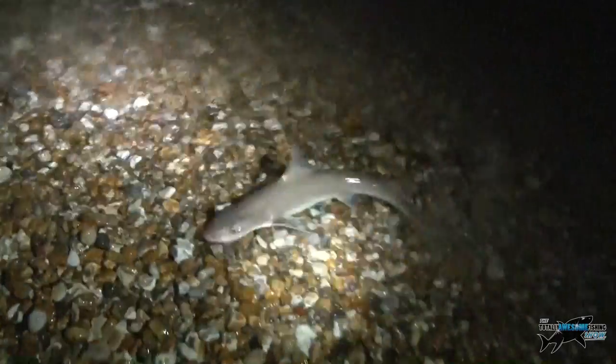That'll be another slack liner on that, Graeme. That was a slack liner one, was it? They'll come back to slack. Yeah, put him back. Good fish, let's get him in the water. Here he goes.